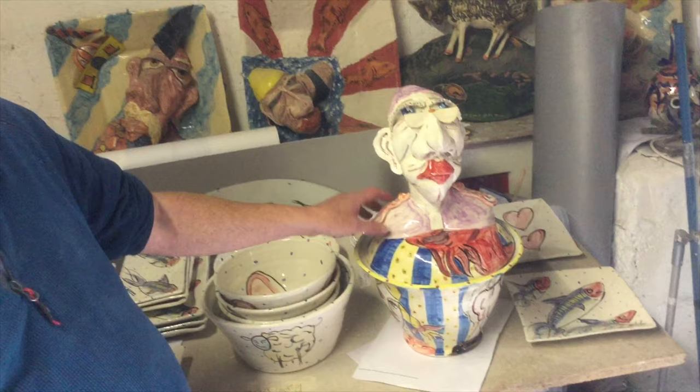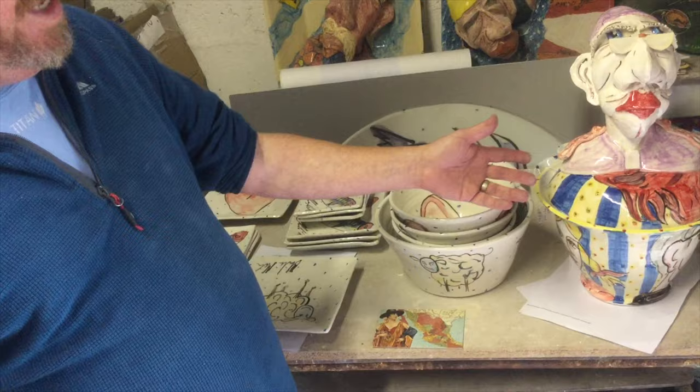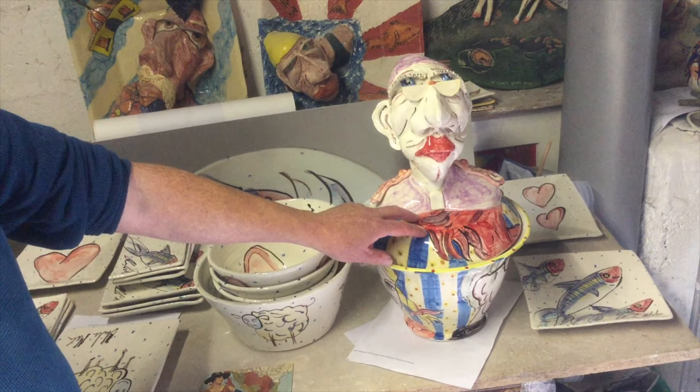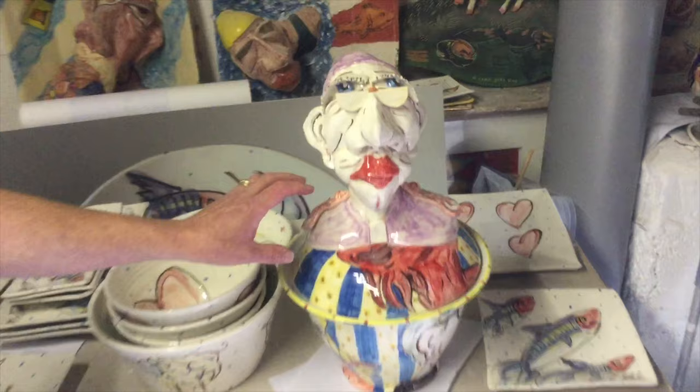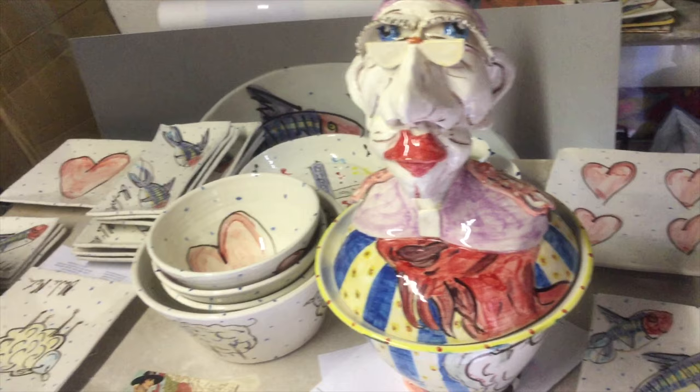It would take maybe a day to make. I'd make the two parts here, this bottom and top, in say an hour, then leave it to dry and then put on this. These, because they're different types of techniques, take a hell of a lot longer to dry. Once I have them together, I'd leave them to dry for maybe a week and a half.